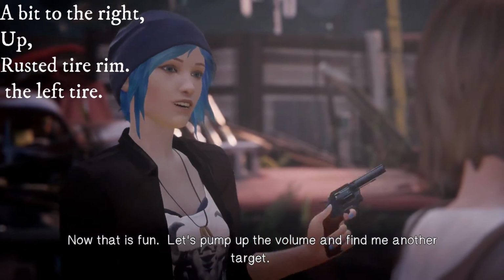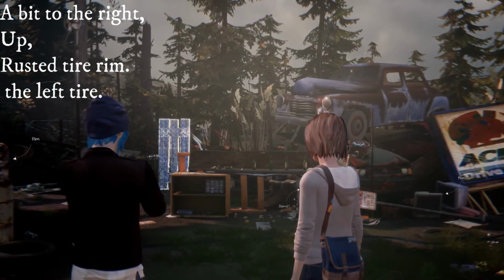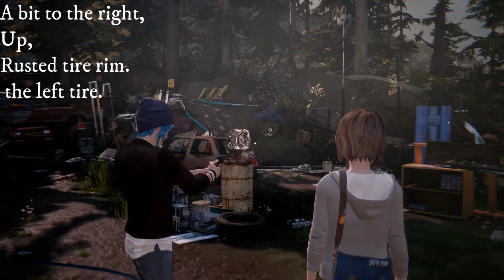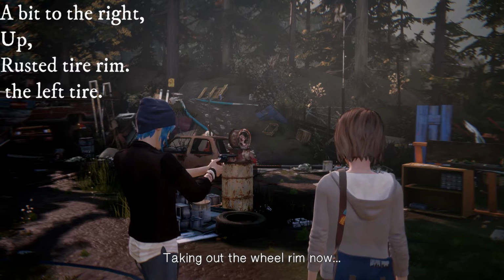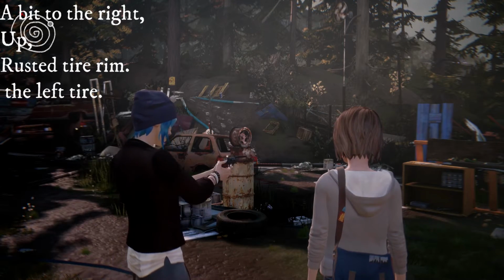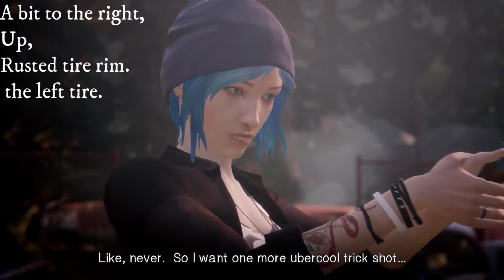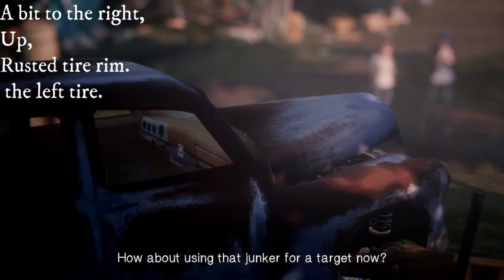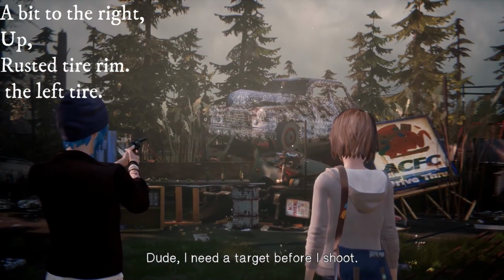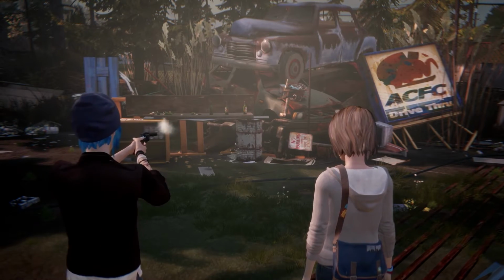Watch out, Nathan. Now that is fun. Let's pump up the volume and find me another target. I want to get creative here. Give me something to shoot, Max. Hello? Let's take out this wheel rim on your left. Taking out the wheel rim now? Hella yes! Nice shooting, Tex. Now that's what I'm talking about. Satisfied? Like, never? So I want one more uber cool trick shot. How about using that junker for a target now? Dude, I need a target before I shoot. How about aiming for the left tire? Adios, spinning wheel of death.